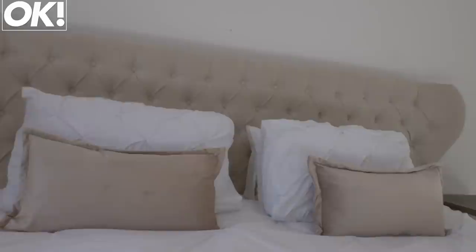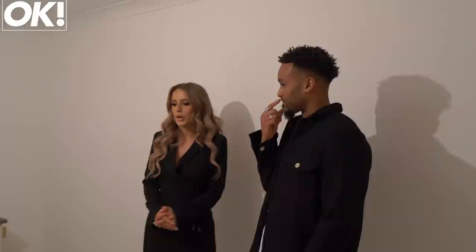Anyway, should we go into the guest room? Yeah, let's go into the guest room. This is our guest room. We wanted to keep it super minimalistic, didn't we? Yeah. Yet we wanted it to be really warm and fresh for anyone that wanted to come and stay.